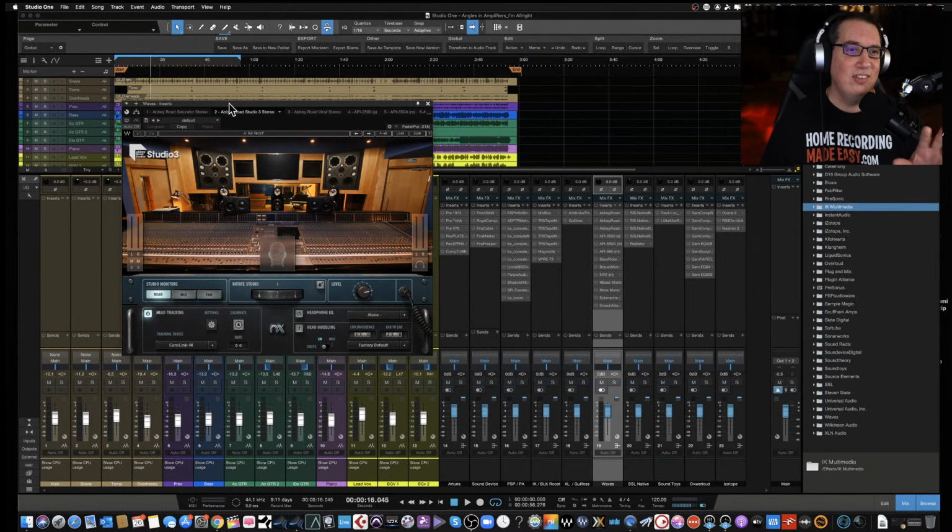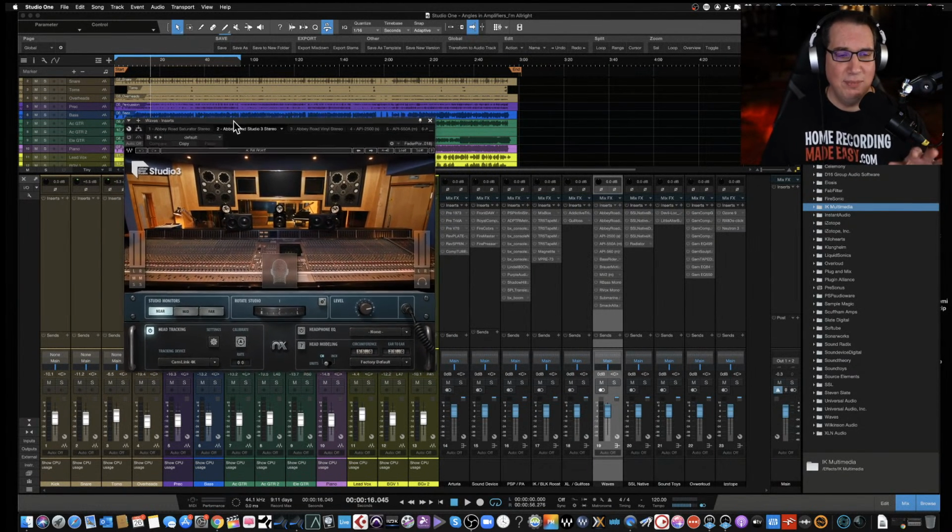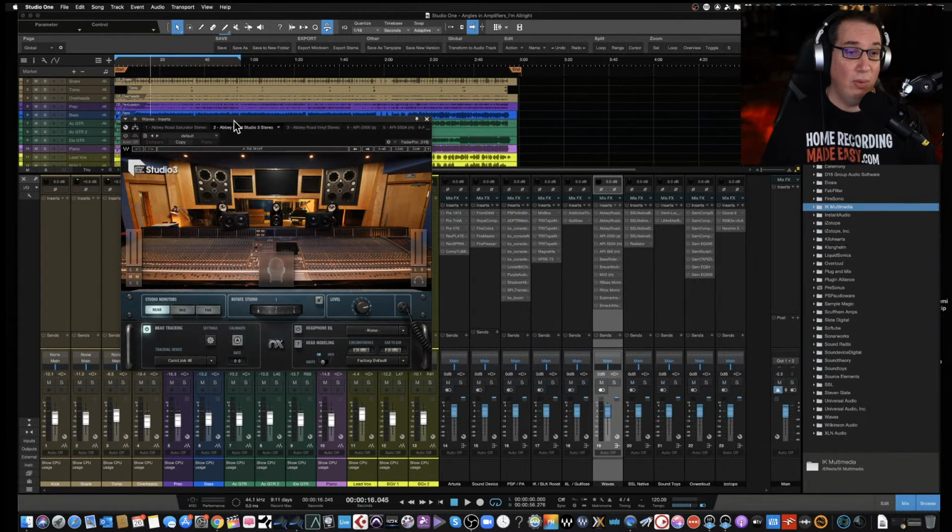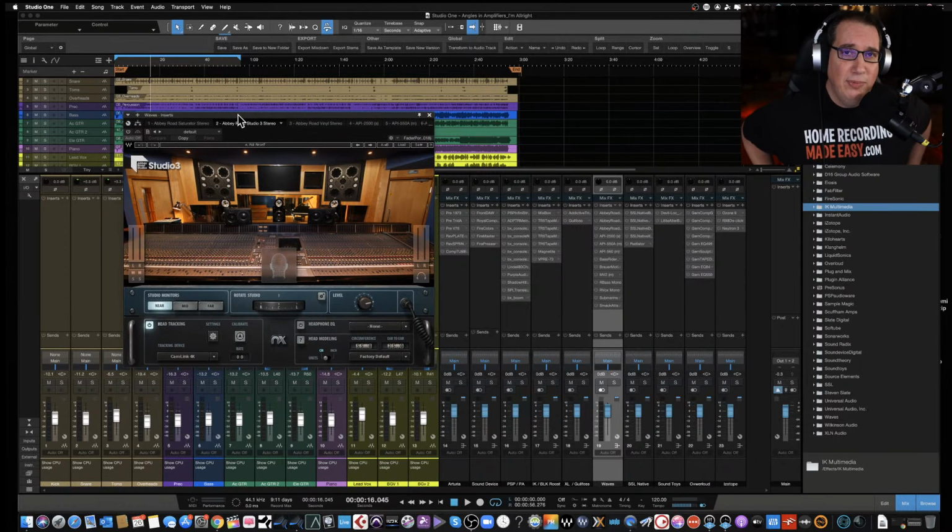I'm starting to think less and less of these kinds of plugins. I find every time that I use one, although I think it's unique and it sounds cool, for me it doesn't really help me. I suppose if you're someone who mixes on laptops, on headphones, and you're on the road, this is a cool thing to have if you're not using studio monitors.